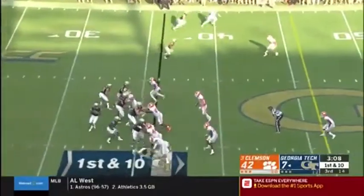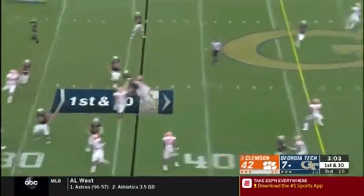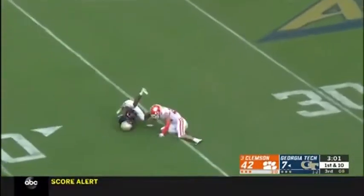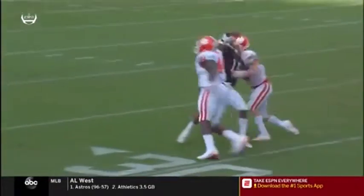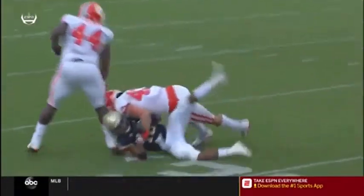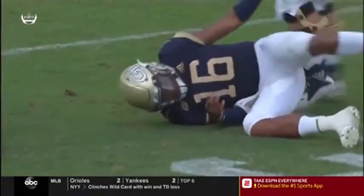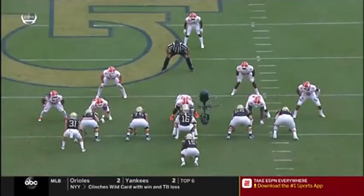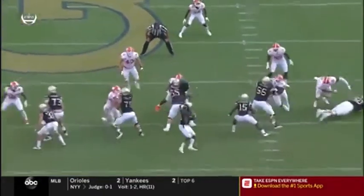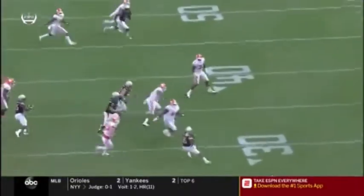This play gives me an opportunity to talk about the targeting foul in a little more detail than we sometimes do. We get a call for targeting here, but the foul is not there. And the reason the foul is not there is no indicator of targeting. There is forcible contact to the head and neck area, no question about that. But there is no indicator of targeting. There's no launch, there's no crouch, there's no thrust, there's no ducking of the head to lead with the crown. So there's no indicator of targeting.